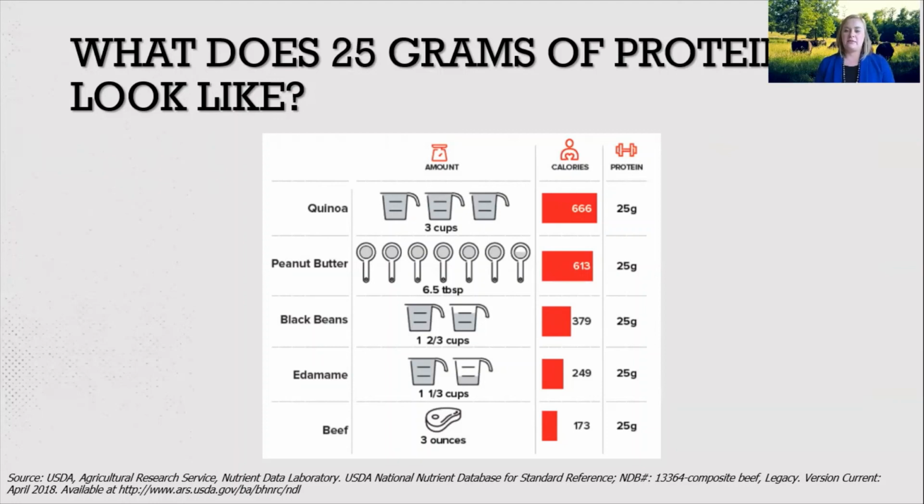Another fun graphic that we like to show people is, all right, one 3-ounce cooked portion of beef is providing me 25 grams of protein, which is about half of your daily protein needs. So what are some other common sources of protein that we all enjoy, but then what amount would we need to consume and at what caloric cost to get the same level of protein? So you'll see there on the screen, you would have to eat 3 cups of quinoa, and that would be 666 calories, or look at something like black beans, you would have to eat nearly 2 cups. So again, just showing you really the bang for your caloric buck that you're getting with beef.